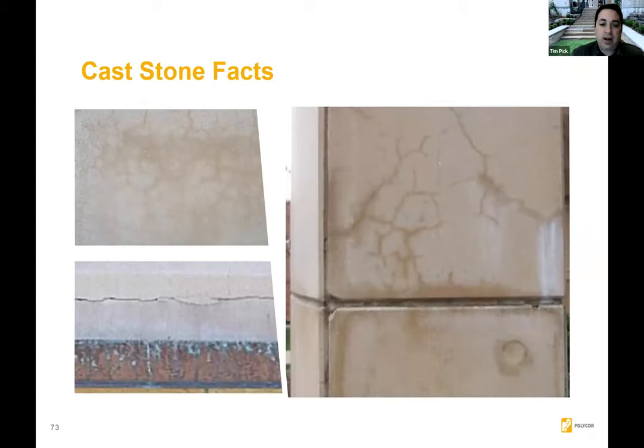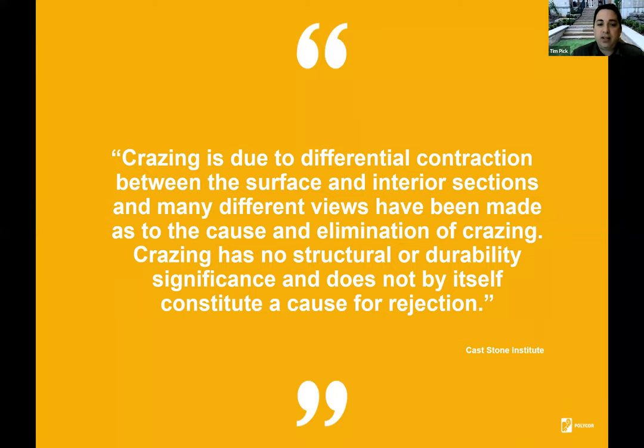One of the interesting things that we found on the Cast Stone Institute website some time ago was their acknowledgement that crazing is due to a differential contraction between the surfaces. So basically they're saying that with the different materials, this crazing and cracking can occur, and it's something inherent that can happen. It's not a rejection because it's only on the surface. But I don't know about you, but if I had a project where this happened, and this is considered acceptable, over time with moisture, salts getting in there, this won't happen with a natural stone like Indian limestone.